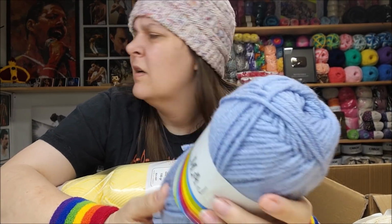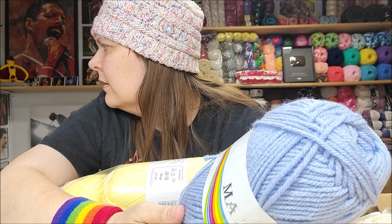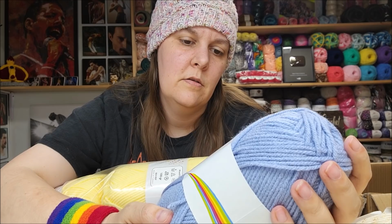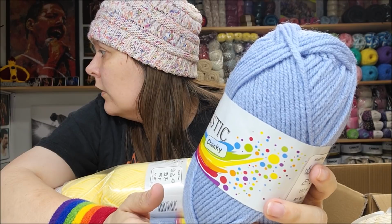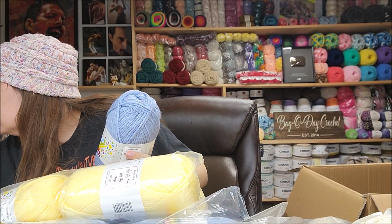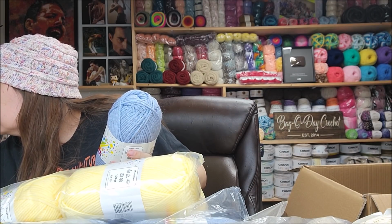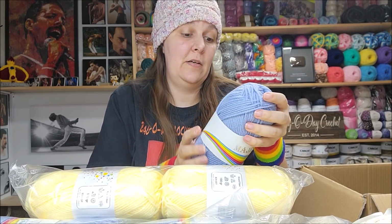100 grams. I'm trying to look for the yardage. It doesn't show the yardage. Weird. Okay, so the yards are not... Let me look down here farther. They don't say how many. I can't find it on their site, and I can't find it on this. I don't know how many yards are in it.